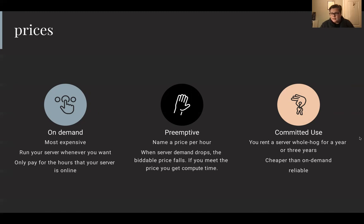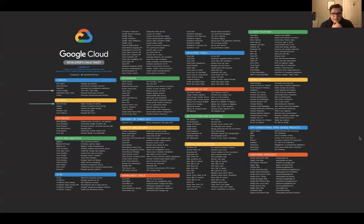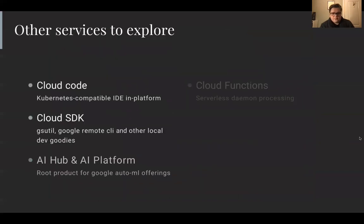And lastly, committed use, quite rare, especially in research, but if you know you're going to be using compute constantly, nonstop for a year or 3 years, it can be quite cheap as well. There's a lot more than just these in terms of the software that's available for this sort of data technology stack. And actually, even just within Google's offerings, those two arrows just point to Cloud Compute Engine and Cloud Storage. There's a lot more that you can explore if you want to get into it.